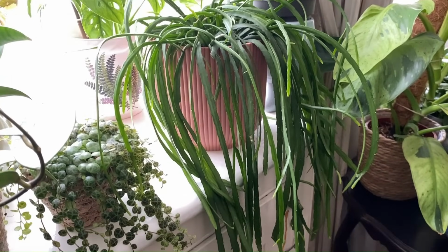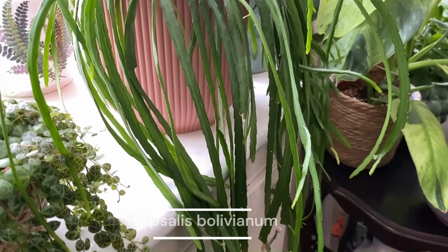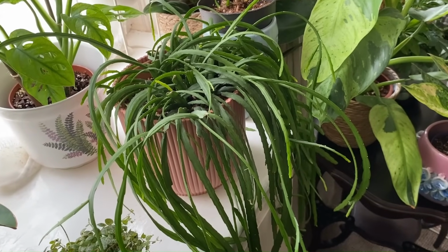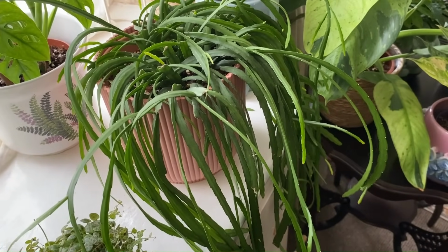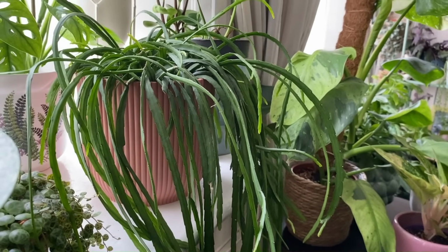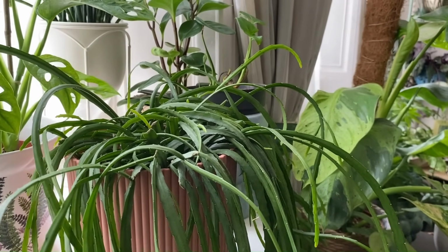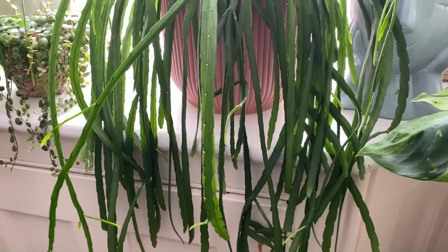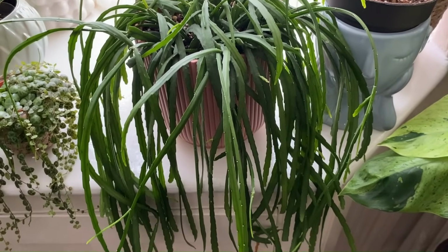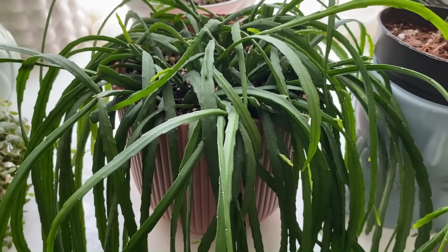This is Rhipsalis Boliviana, and this is a jungle cactus, and I just can't keep going on about this one because it really is a brilliant plant. I absolutely love it. It grows so well and it's so hardy. It really tolerated its repot well as well. And yeah, I just think it's a really beautiful plant. I'm always recommending this one, and giving propagations to people wherever I can. I don't exactly see it around that much, but I do really love it. And if you see it, definitely give it a go because it's definitely one of those kind of low maintenance plants, and it looks really stunning on a shelf. I just really love the structure of this one.